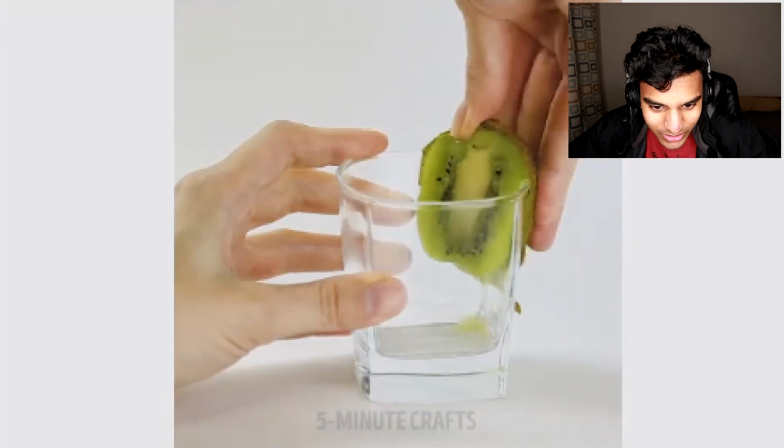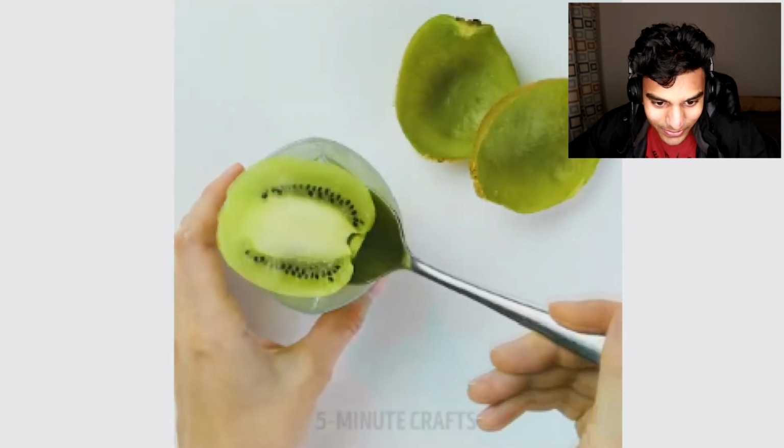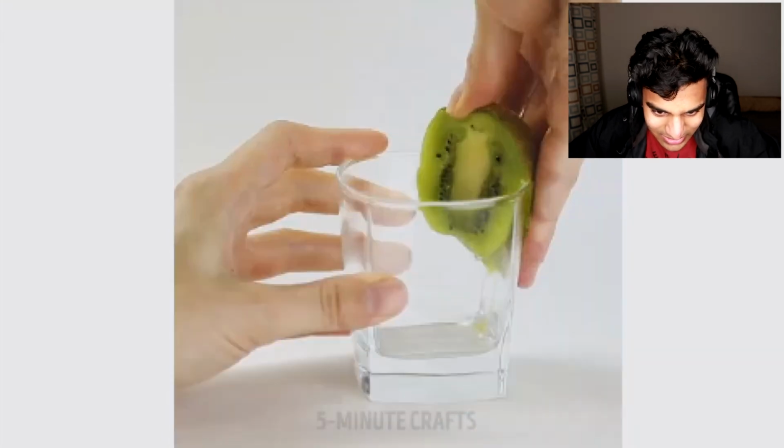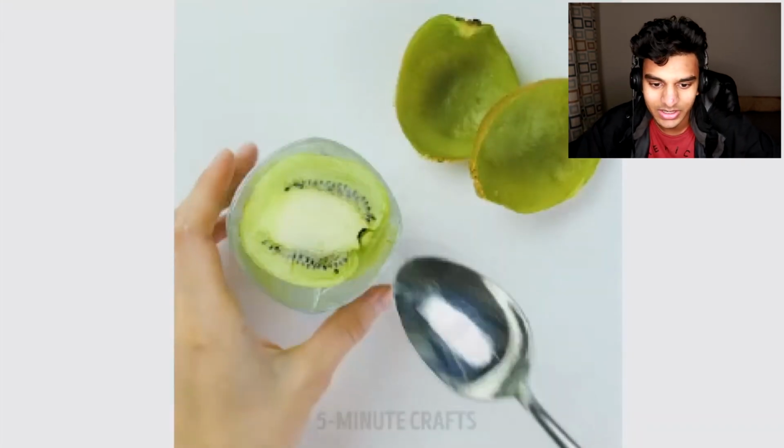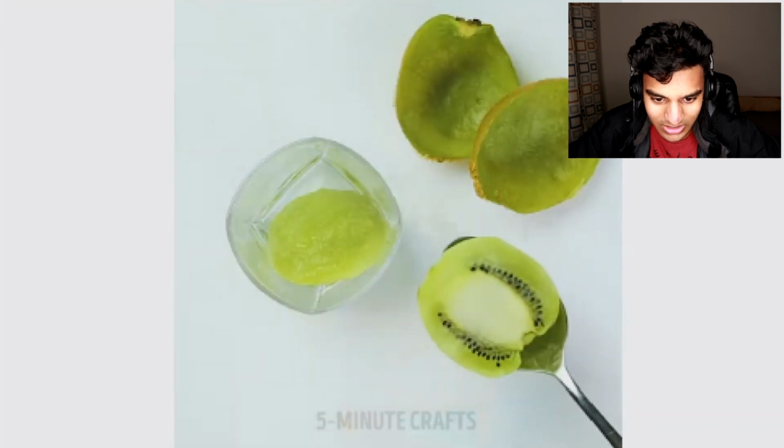Kiwi right over here. Yo, okay, so that's actually pretty satisfying. I'm not sure how easy that is, but in the video it looks pretty easy. The dude just slid the kiwi down the edge of the glass and boom, the skin fell right off.